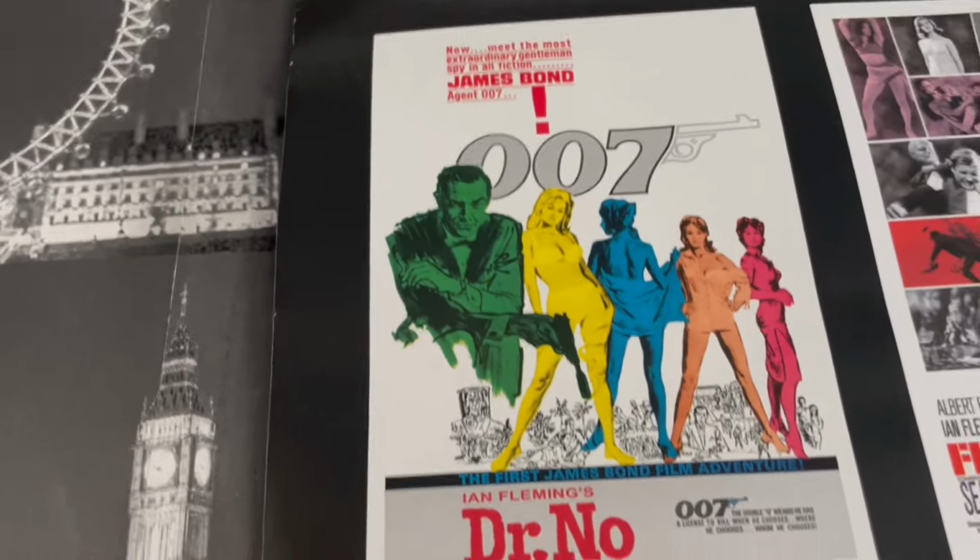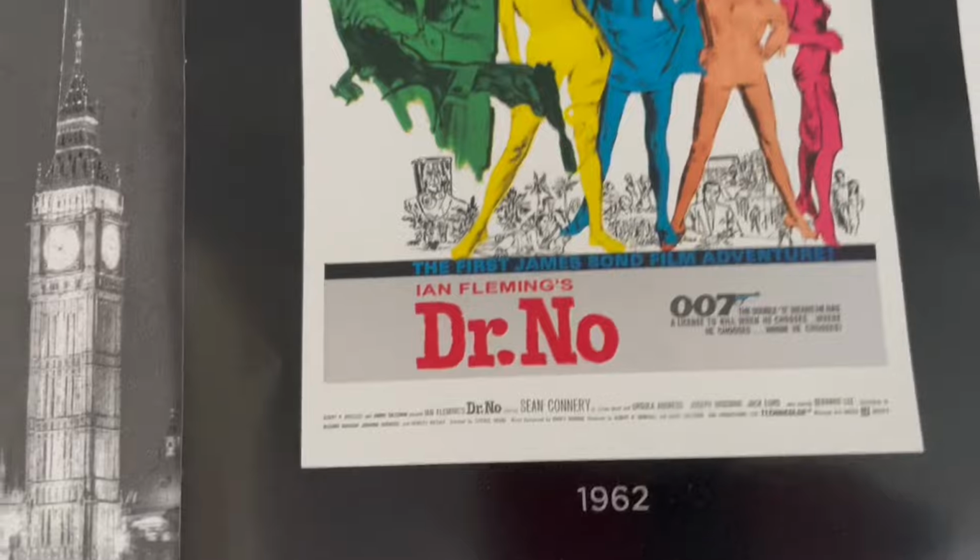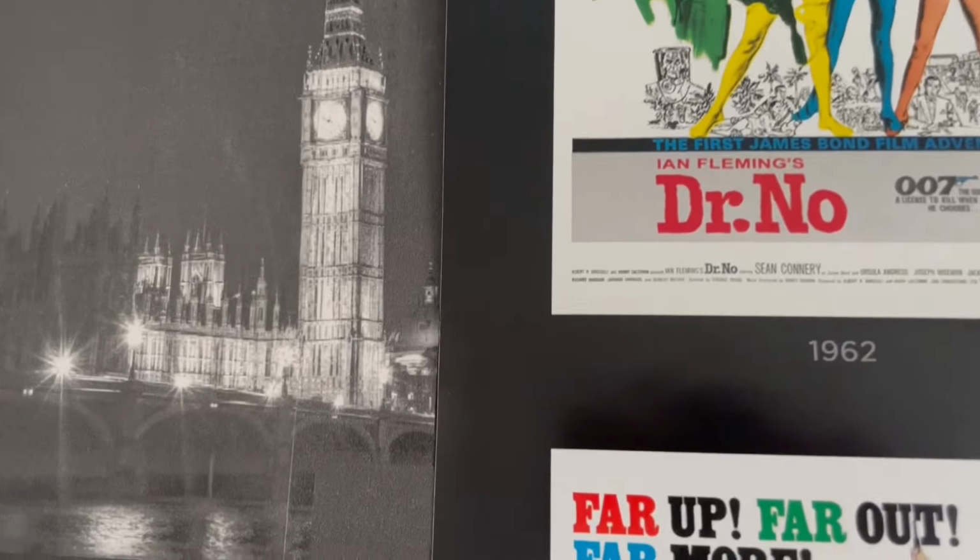In number 8 we have Dr. No. I might just be biased here because it is kind of plain, but it is literally the first film and it's literally what set all the other posters in motion, so yeah, that's why it does rank quite highly.